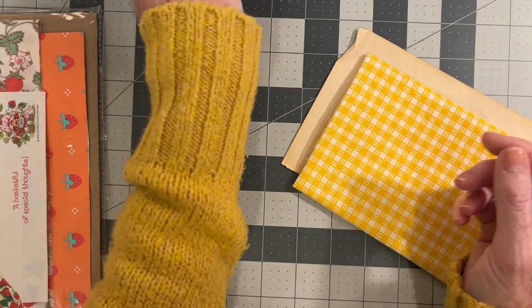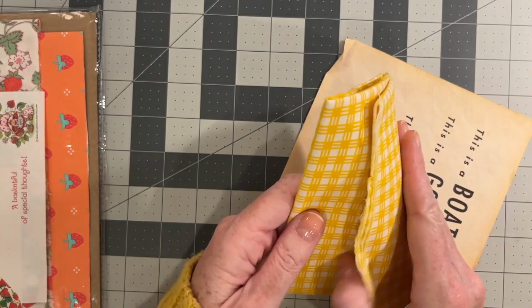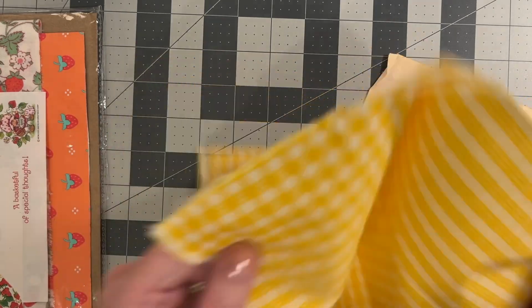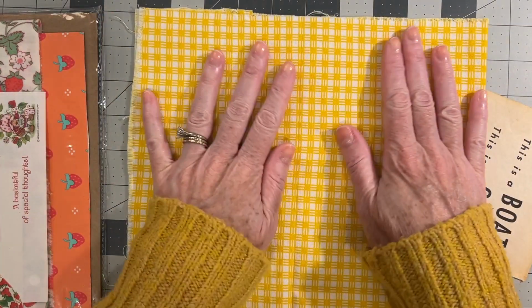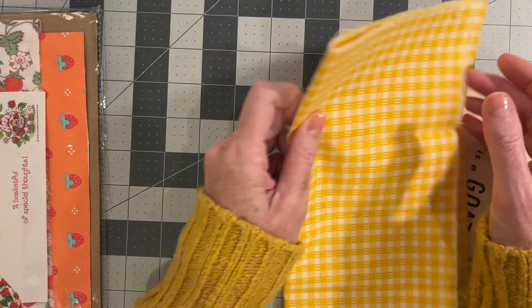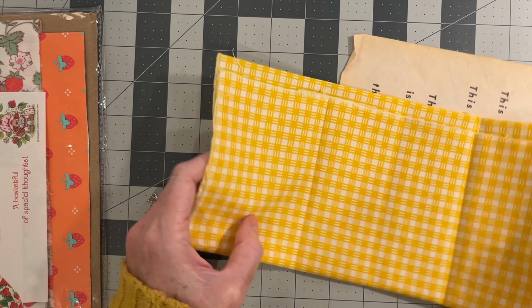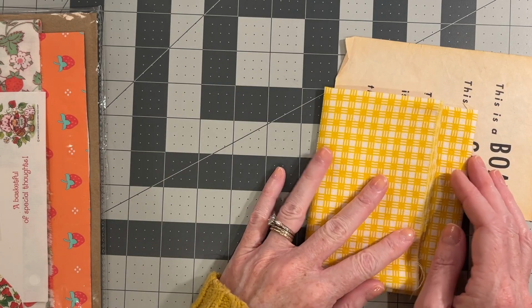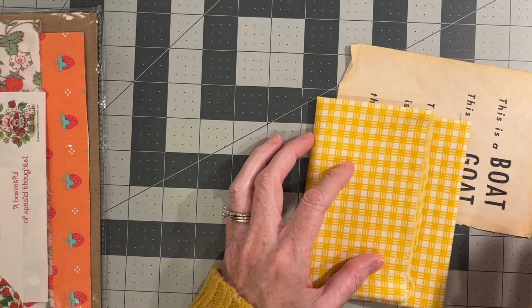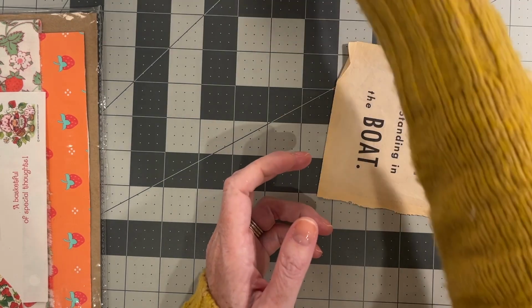And then some tickets and this beautiful yellow fabric. Y'all, this is going to sound weird, but the first thing I thought of when I saw this, it looks like the wallpaper in the kitchen on Three's Company. Did y'all hear that Suzanne Summers passed away this week? I loved that show, and she was my favorite third roommate of all of them. I'm going to have to watch some this weekend.